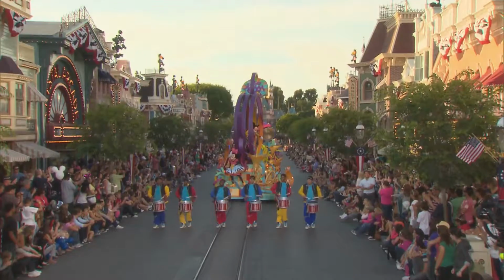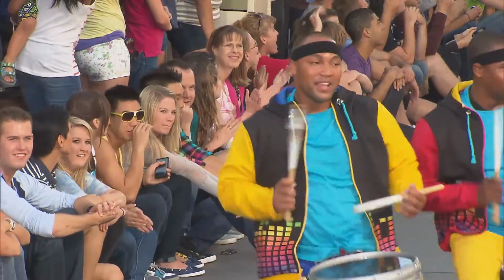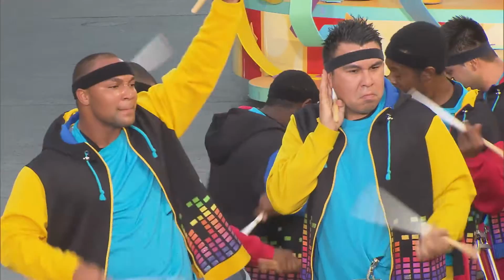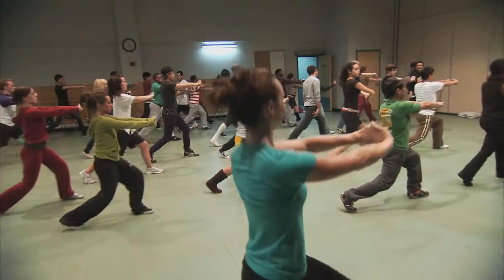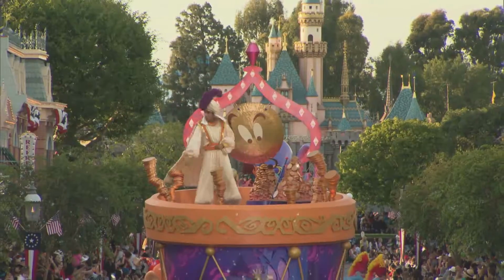But parades don't just spontaneously appear. Once the initial concept for a parade is decided upon, it takes a huge number of people to make it happen. So we assemble a team: technical, art, music, voices, musicians, 100-piece orchestras. It all comes together. There are so many disciplines that the guests don't even realize are happening backstage. There are hundreds of people that put on a parade as it comes down the street.